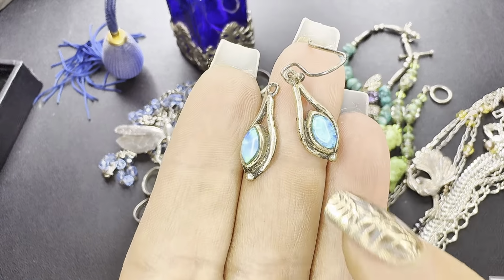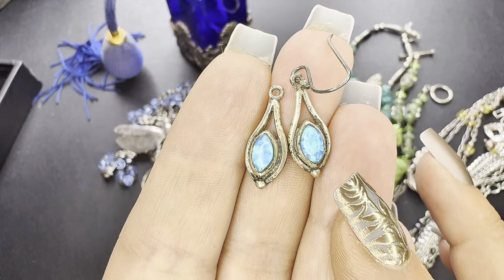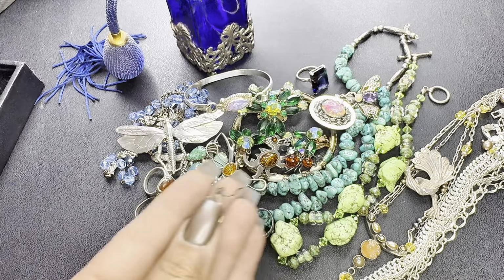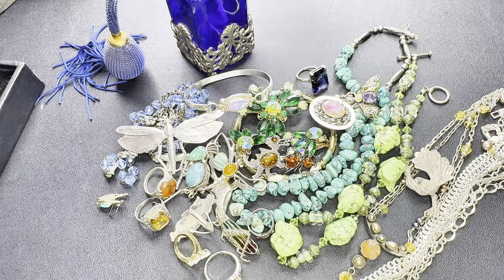Before we continue on with the rest of the rings, I did pick up these earrings. Now, one of these is missing. I'm going to have to replace them and clean these up. But I thought those were pretty little opals. They were just kind of in with some of the other sterling, and I just figured I'd grab them. I thought they were pretty. So anyway, I keep on going.